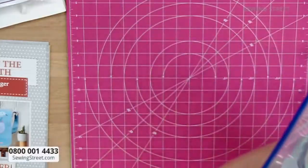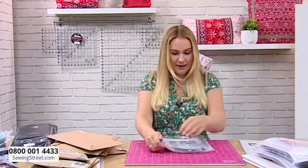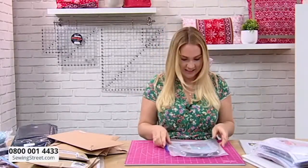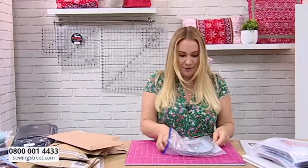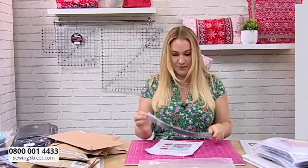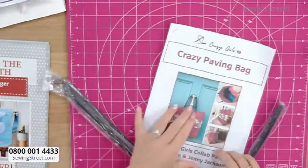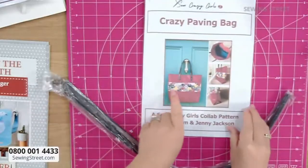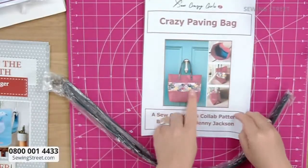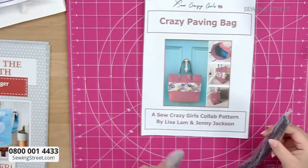I have got the crazy paving bag as well from Lisa Lamb. So Crazy Girls is actually a collaboration between Lisa Lamb and Jenny Jackson. So when you're seeing a collaboration, you know that this is going to be, that's it. You know you're going to have a little bit of EPP in there from our Jenny Jackson. Now, you don't need to put the EPP in if you don't want to, but what a beautiful feature of the bag. It comes with your stunning straps. They've got little rivets on them as well.